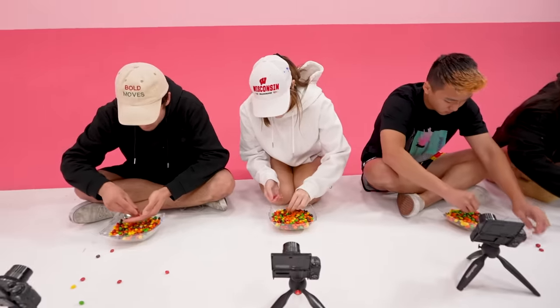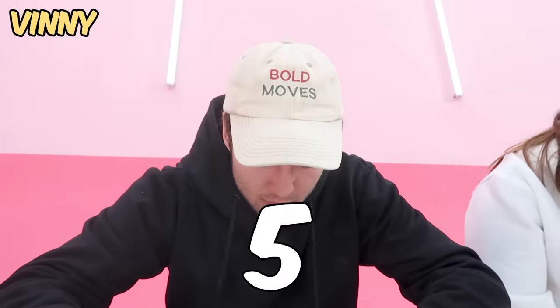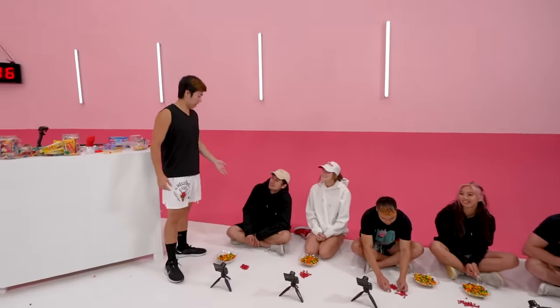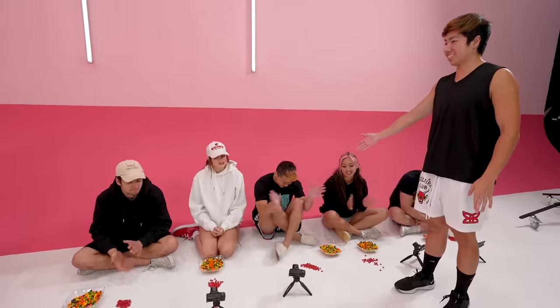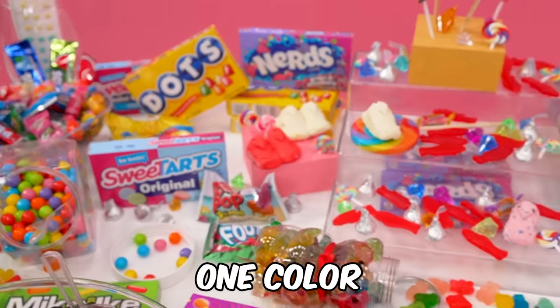Go. It needs to be in a pile with only red. If I see another color Skittle, you're disqualified. Red only, red only. 5, 4, 3, 2, 1. All right, stop what you're doing. Vinny, how many red Skittles do you have? 39. 45. 48. 38. 45. Ben, you're the winner for this mini challenge. Let's go. You get to choose two people and eliminate one color of candy.